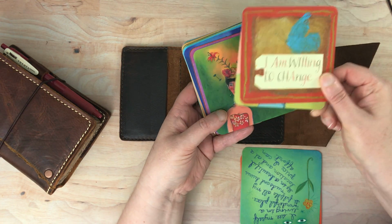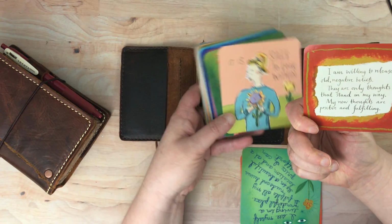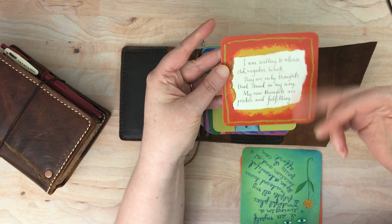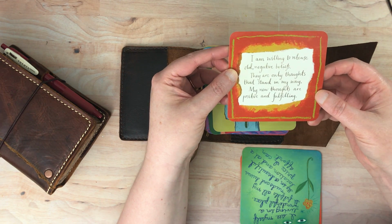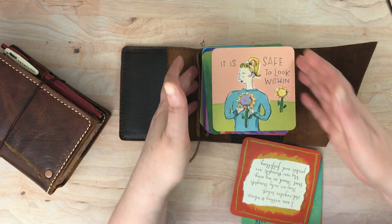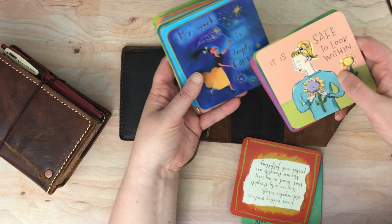I am willing to change. Well, that's kind of a good one. And then so the front is the little saying, and then the back kind of describes it a little bit more. I am willing to release old negative beliefs. They are only thoughts that stand in my way. My new thoughts are positive and fulfilling. So it is safe to look within. My work is deeply fulfilling.